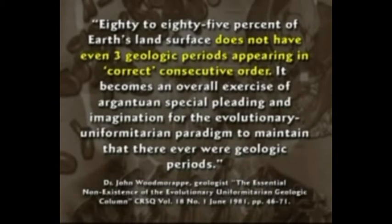80 to 85% of Earth's surface does not even have 3 geologic periods appearing in correct consecutive order. This guy says it becomes an overall exercise of gargantuan special pleading and imagination for the evolutionary uniformitarian paradigm to maintain there ever were geologic periods. The geologic column is a hoax. One of the biggest lies ever passed off on humanity, but the vast majority of the world believes it, even though it doesn't exist. When they started teaching that in the 1830s, people began to change their worldview away from what the Bible teaches to this new view from Charles Lyell, the lawyer from Scotland, that each layer was a different age.